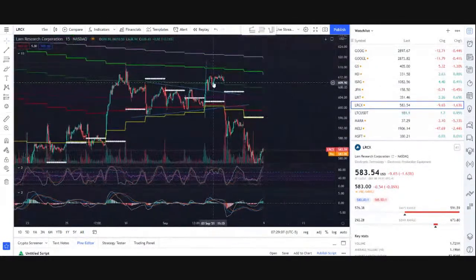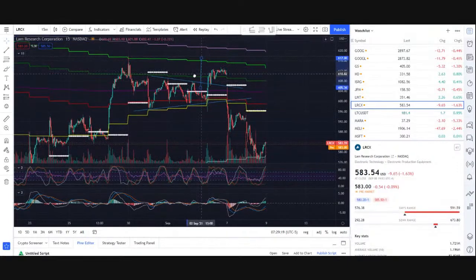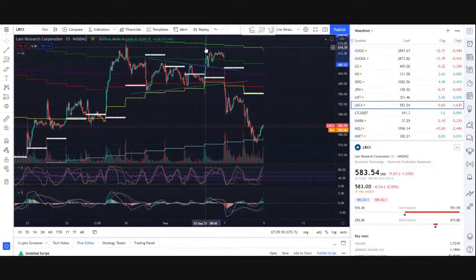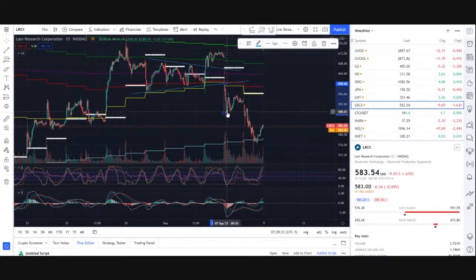LRCX. Here's a perfect example, guys. LRCX is another one of those big stocks. A lot of guys play this because it has such huge swings. So here we had the high of the channel, right? And we got to about 50%. It had a breakout, we got to 50%, it struggled, and whoosh, okay? We take this and put on the downside, and it hit the downside exactly where we expected.